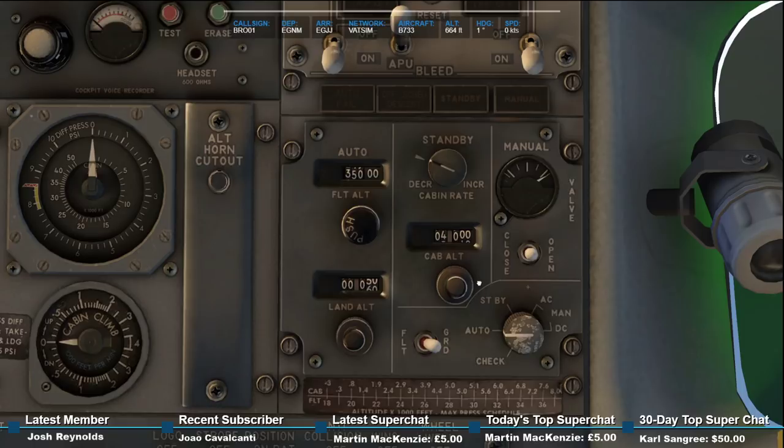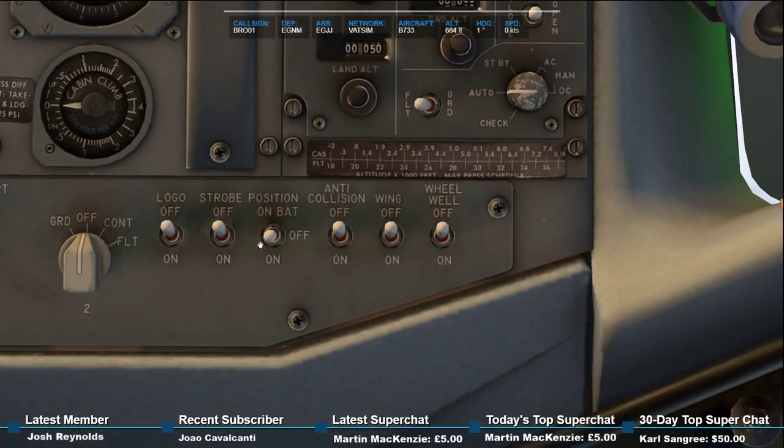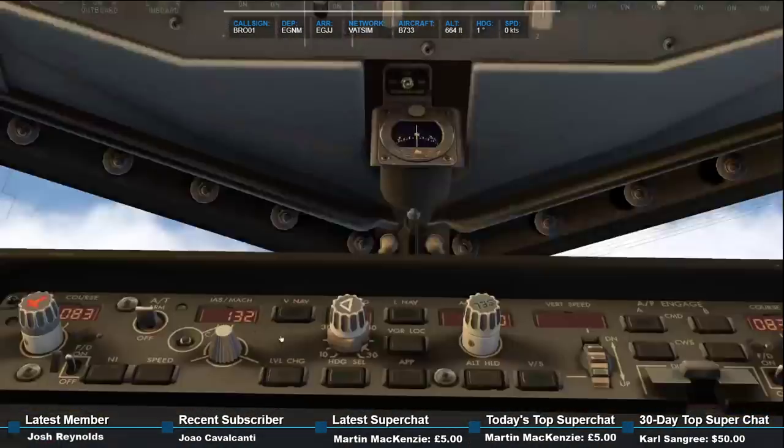Let's put the cabin altitude up a bit. I don't want to overpressurize anything. Let's put it to 6,000. Auto, put that in flight. And the elevation in Jersey. What in the world is that? I have no idea. And I don't have any charts for Jersey on my company OFP, so we're going to have to use the Navtech ones. Let's put 50 feet. We'll double check it later and fine tune that. So, we should have this light on, and that is all set there.